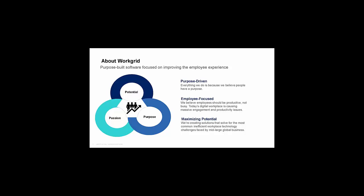Today's digital workplace is creating massive amounts of engagement and productivity issues. This is all hindering the potential of our employees, and it's affecting what they were hired to do and ultimately their passion. This is exactly what Workgrid Software is trying to solve for. So with that said, I'm going to hand it over to Troy, who's going to walk through the journey that Liberty Mutual took and what it looks like today.